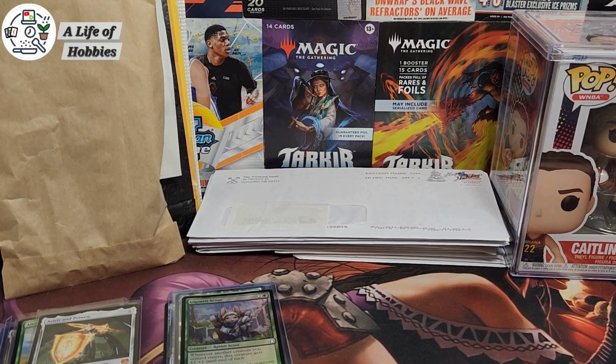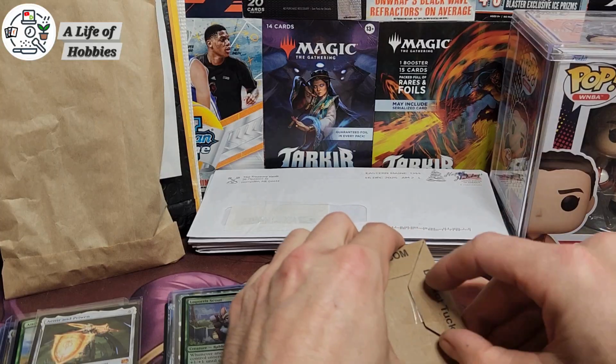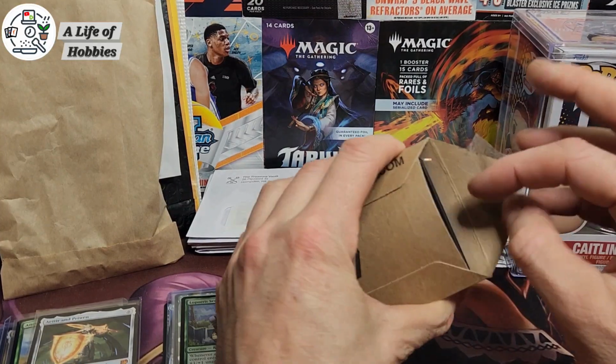Alright, so this is from Heroes Quest. And this had 7 cards. Heroes Quest on TCG Player. I like these little card armors, they're shipping stuff in now. These are nice.